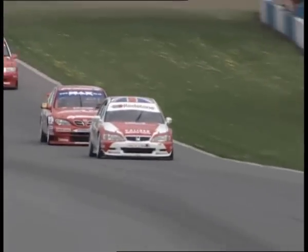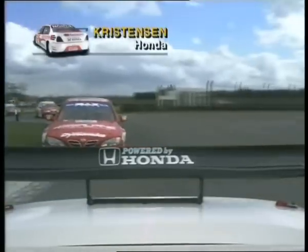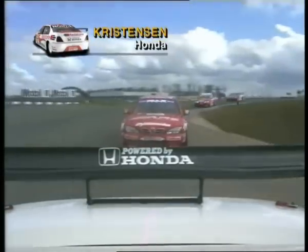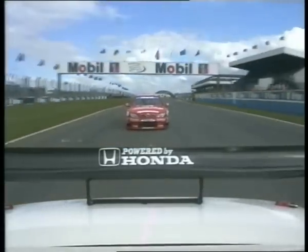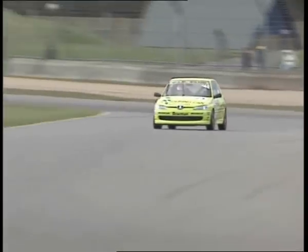That's Tom Christensen in the red and white Honda, followed by Matt Neal in the red Nissan. Red definitely the colour for touring cars in the year 2000, and then behind them, Muller and Plato. Plato's still very much in touch. Starting in the back row of the grid, a big handicap, but certainly being helped by his teammate.